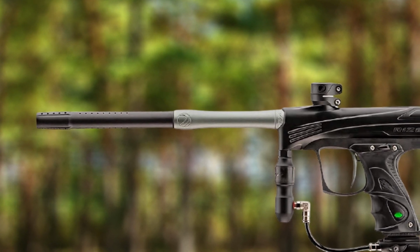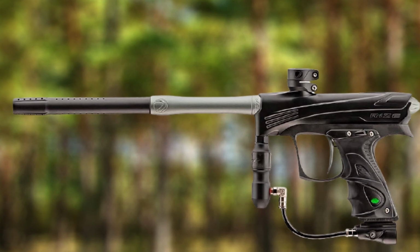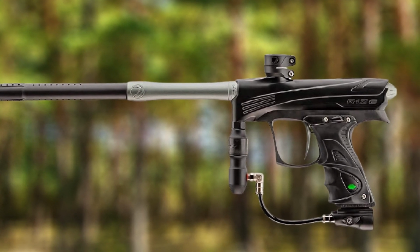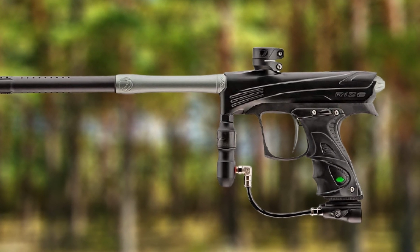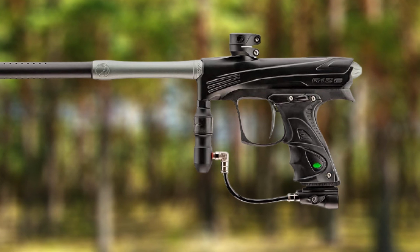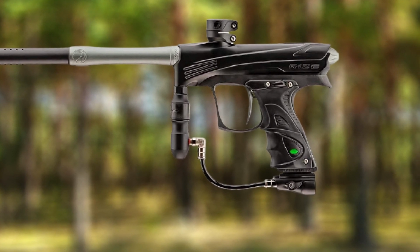This gun fires .68 caliber paintballs and operates on compressed air, not CO2, which is a plus. Because of the heritage and proven design, this marker is great for intermediate players, but advanced players may want to look at some of our other options outlined. Price as of writing is $319.